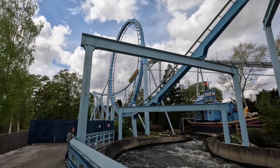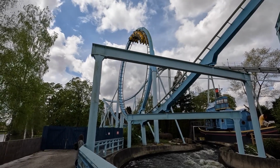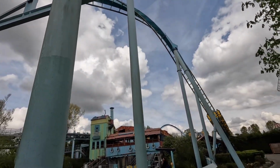It's so great though to ride this and actually be comfortable. Those really weird restraints of Shockwave were not the best. There she goes into that 0G roll.